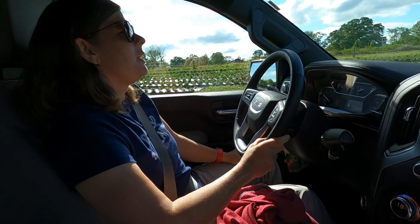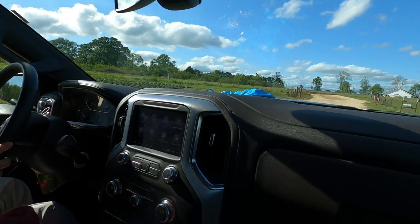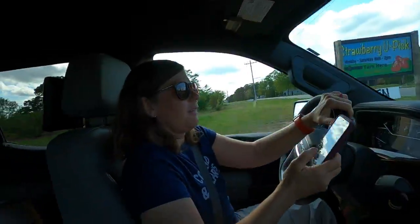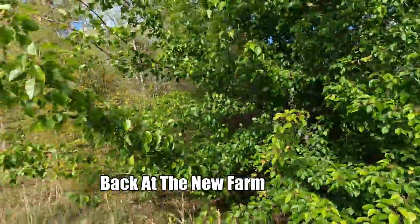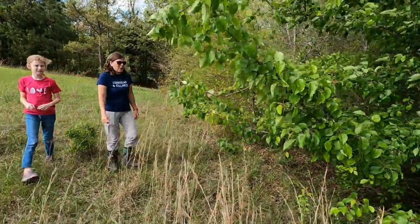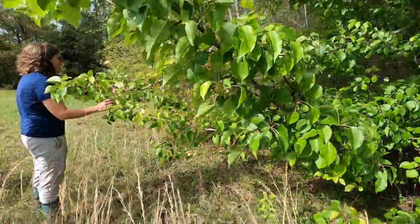Wow, look at them. I have a feeling we might be back before strawberry season's over. I think so too. I need to figure out how to get back to our place. That's right. So we're headed to the barn to see if there's any friends in there. And we stopped, this is the big pear tree on the property. And I think this is where the little ones came from.